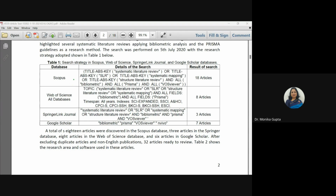See here at the table above. The search was performed on 5th July 2020 with the search strategy adopted shown in the table below. Because if you use the same database and same keywords, you may get different results. More papers might have been added. So this is the paper I was talking about.